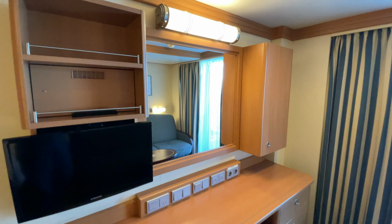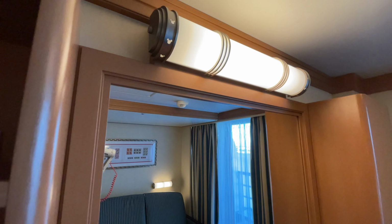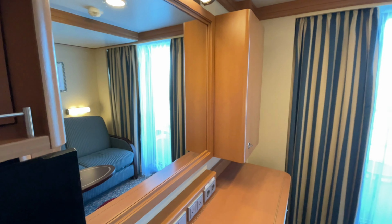There's a light up above the mirror that has some little Mickey heads punched out of it as well. Fun little touch there. And then some storage in that cabinet over on the right.